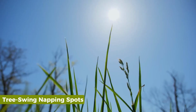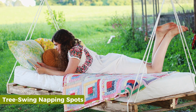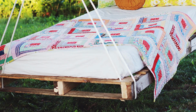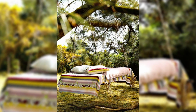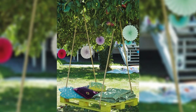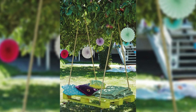When the heat makes indoor rooms feel stuffy, the Amish often take their rest outside, especially under the trees. One of their favorite warm weather comforts is a tree swing made for napping. These swings are hung from thick tree branches with wide, leafy canopies that cast cool, deep shade on the ground below. The swings are usually made from wood planks or sturdy cloth seats and are wide enough to lie down on.